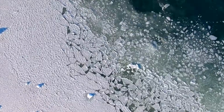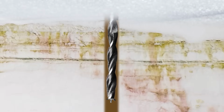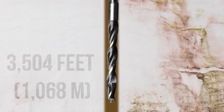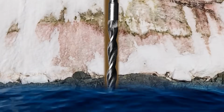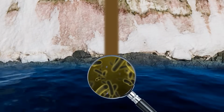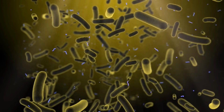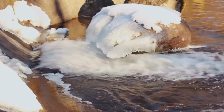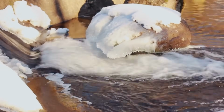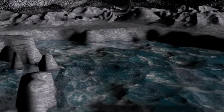This discovery may also suggest whether life is under the ice. Wow! Scientists drilled through about 3,504 feet of ice and found that water samples taken from one of the lakes contained approximately 10,000 bacterial cells per milliliter. Such a high number of bacterial life is a good sign, because that means the icy waters might also support higher life forms, such as microanimals, and one of these new lakes might even be their home.